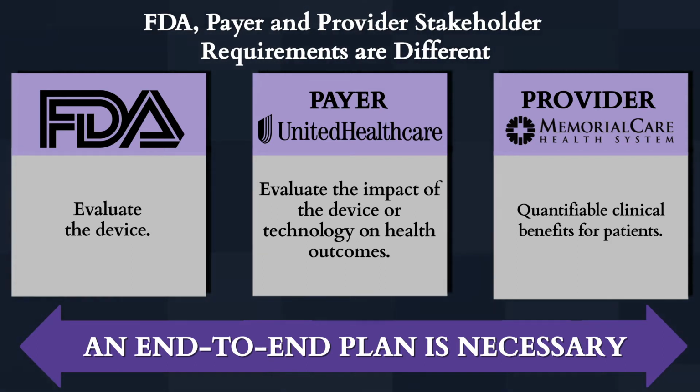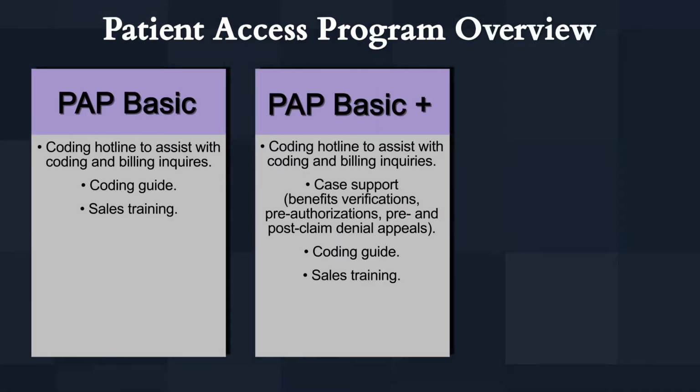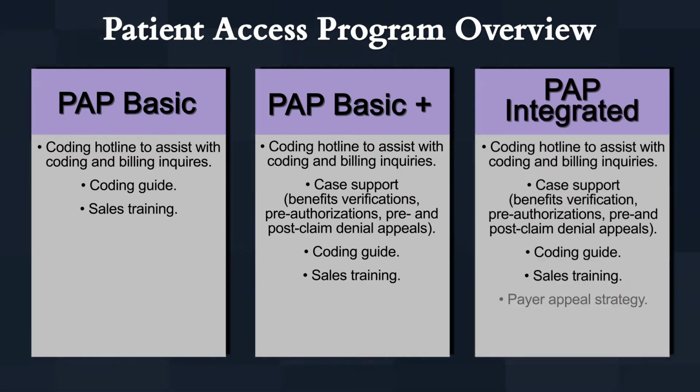And really, again, a lot of times new technologies have to establish an integrated patient access program or something similar. You might have heard of a reimbursement support program whereby these technologies are being assessed and facilitated from a reimbursement standpoint on a case-by-case basis. So we're arguing medical necessity on a case-by-case basis.